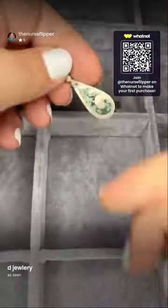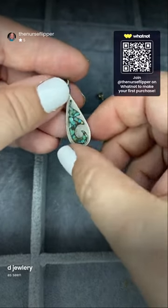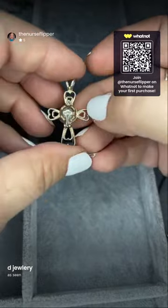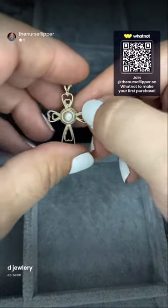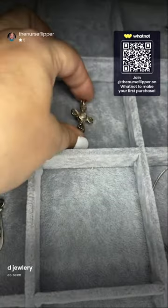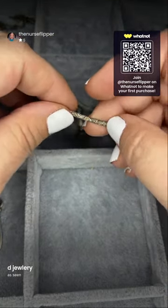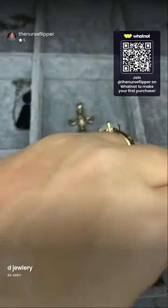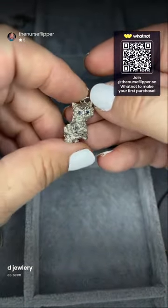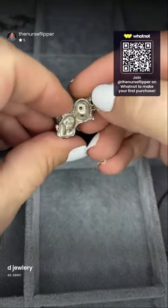So I've got, this almost looks like a wave, or maybe it's a bear. I don't know what it is. It's inlaid turquoise chips on sterling. I've got, this cross is marked. It's got a pearl in, but this is actually interchangeable. That's a sterling pendant. I've got the really cool, like rough stamped sterling bangle. The kitty cat with the blue eyes. Pendant. These are all $10 starts.